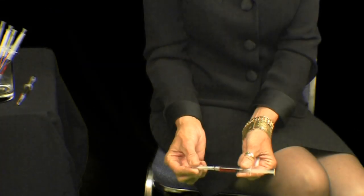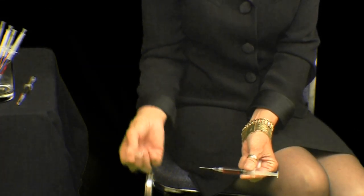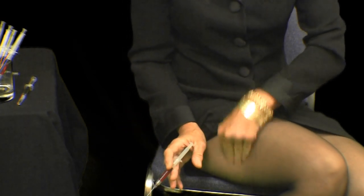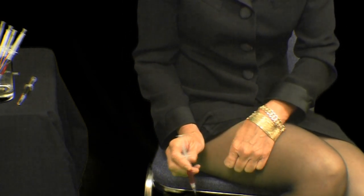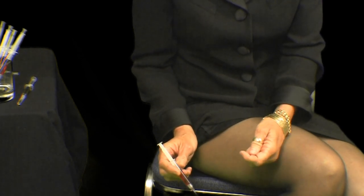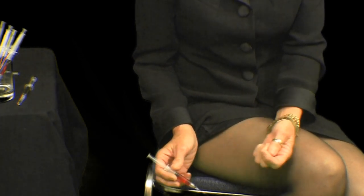So, wash your hands, sit down, and you give yourself your injection in your lateral thigh, typically the outside of your leg. So here you have the injection, and the first thing you do is you take the cap off. Next, if you choose to use alcohol, this is the time to use it. Now, I'm going to inject myself right through the pantyhose. It will not hopefully give me a runner, but it's perfectly okay to do this. Certainly for you, you won't have pantyhose on.